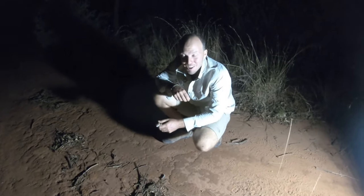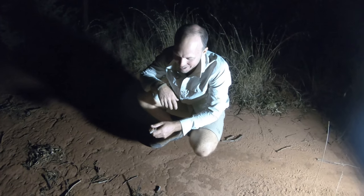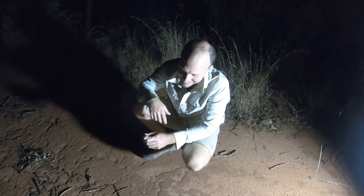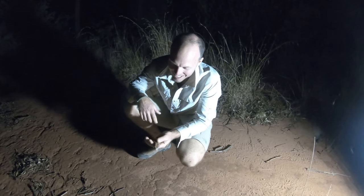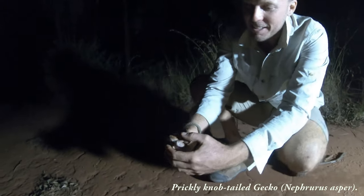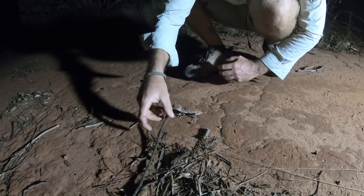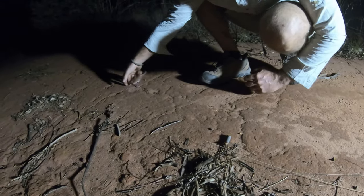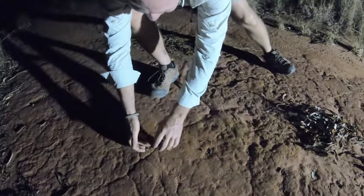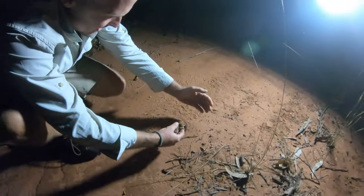This is the fourth find, and I've got to say, you're witnessing history right now. I'm so, so very happy, on the brink of crying, actually. This is Asper, the knobtail gecko. This is a little gecko I wanted to find since I was a little boy and I first opened up my reptile book and saw this. Let's get him back in the light. Come and look at how cool this little guy is.